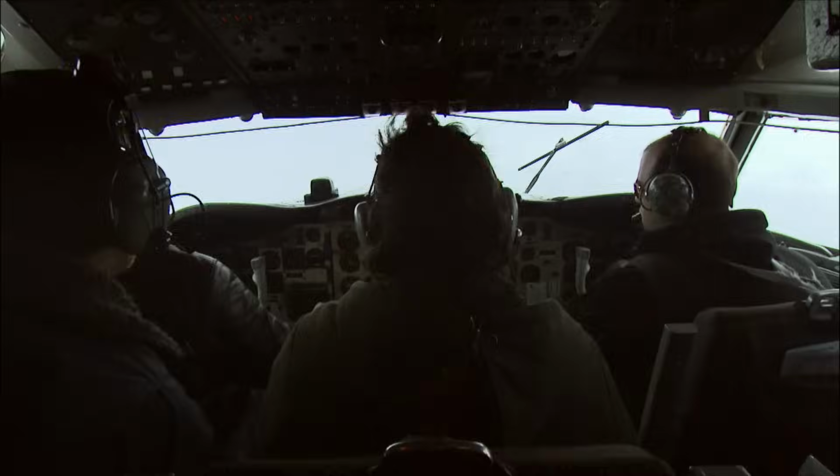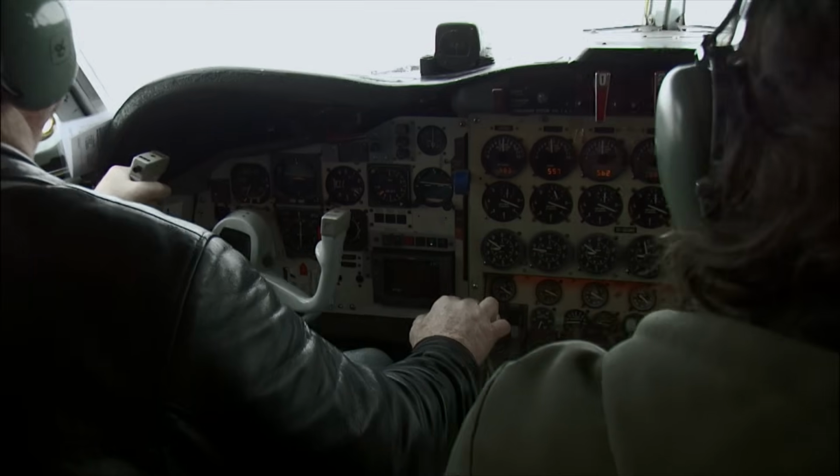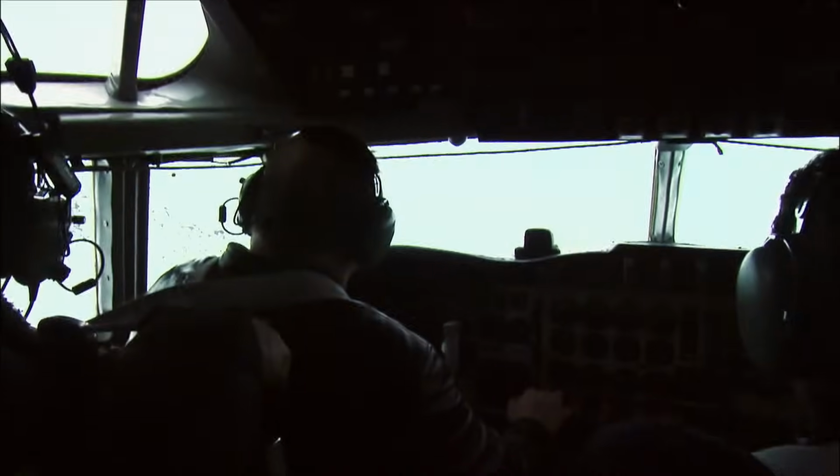Suddenly, an alarm goes off. Terrain, pull up, pull up. The Electra's ground proximity warning system alerts them to what they can't see. They're too close to the hills below. Captain Brian Harrison pulls back the yoke and throttles up, steering clear of a near collision with the rugged Arctic terrain. 800 feet. As they clear the clouds, they search for any sign of the runway.